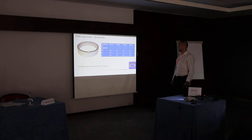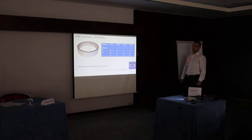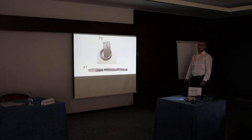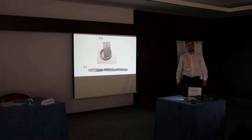In particular, testing of ring-shaped specimens with a groove and a crack, printed on an FDM printer from PLA material. Three types of samples were prepared, of which the PT model has a shorter length compared to the others, and the PD model has a larger groove compared to the other two types of models. The crack was applied on the test specimens with a blade about 0.5 millimeters thick with the help of a hammer.